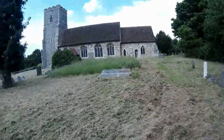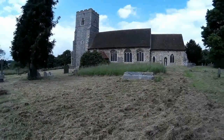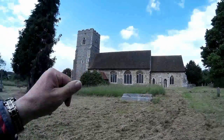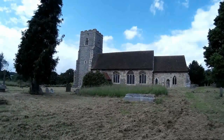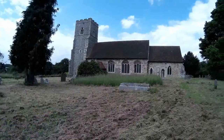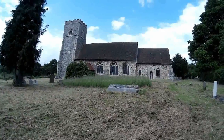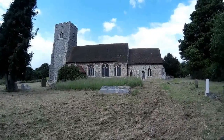Look at that. That's a lovely, clean looking church. Clean lines, look. No spires or no flagpoles. No obvious repair work on that tower. Lovely windows there. And of course from here you can't see the extension on the other side. So it's obviously bigger inside than what it looks from this angle.